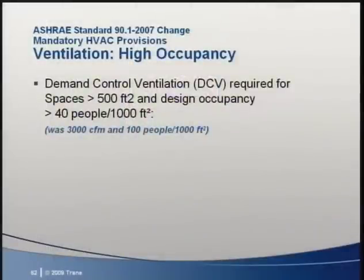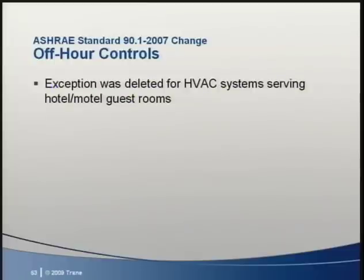On our last E&L broadcast, we spent quite a bit of time covering demand-controlled ventilation. The threshold for which DCV is required for a space was reduced and now applies if the space is more than 500 square feet and the design occupancy is greater than 40 people per 1,000 square feet. In the controls section of 90.1, an exception that used to exclude hotel and motel guest rooms from the off-hour control requirements was deleted.